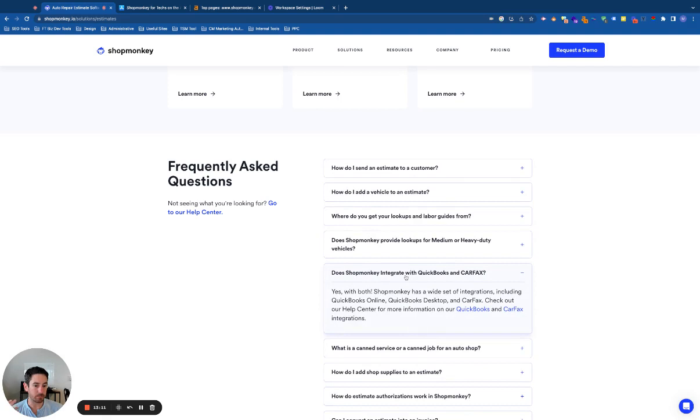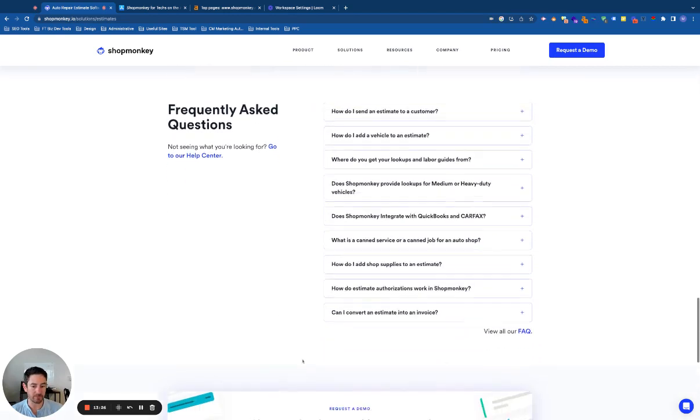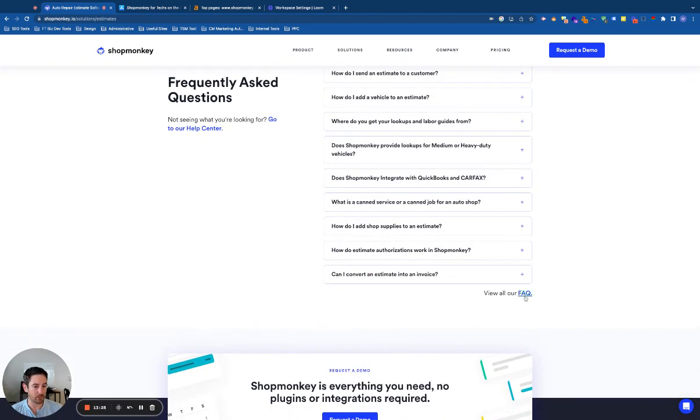This is a place where you're putting in questions that someone asks as part of their evaluation and buying process for this type of software. So don't love the questions they've used here. I think the layout of this is pretty clean. I'm not sure why they have a view all of our FAQ. I generally don't like those. They're not going to rank well. And it's usually just a giant list of questions, and most people aren't going to use that.